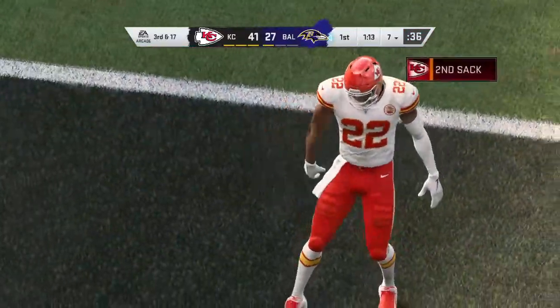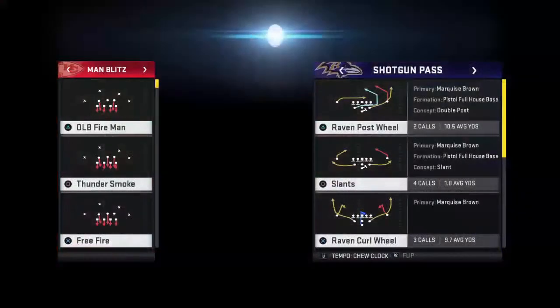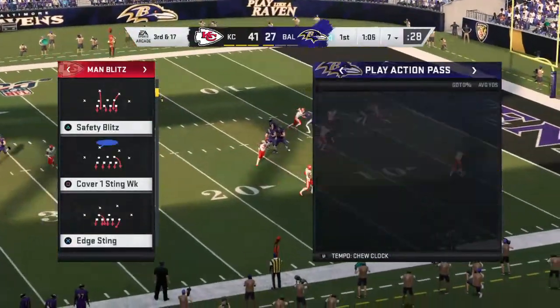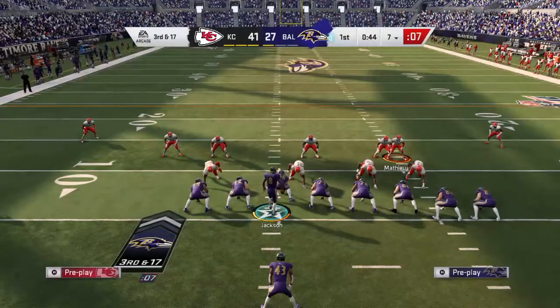Sack, baby! Sack, baby! I'm starting to feel for that quarterback back there. I mean, you know me. Normally, I don't have a lot of empathy for the QB, right? In this case, definitely. He's been under constant duress this entire game. I don't know how he's surviving back there. And to think, there's still a long way to go in this football game.